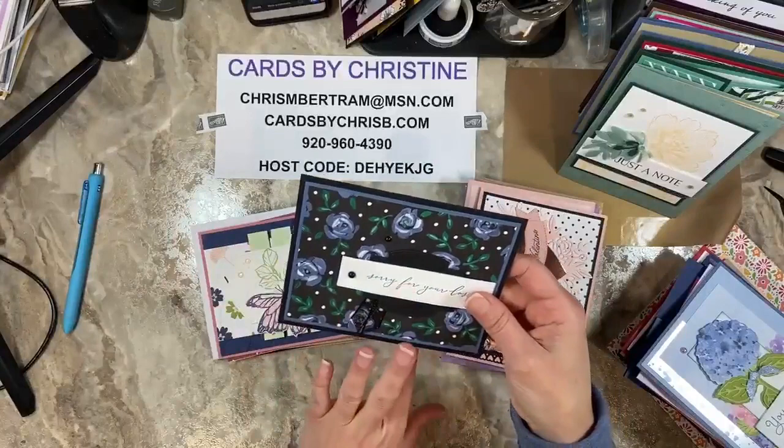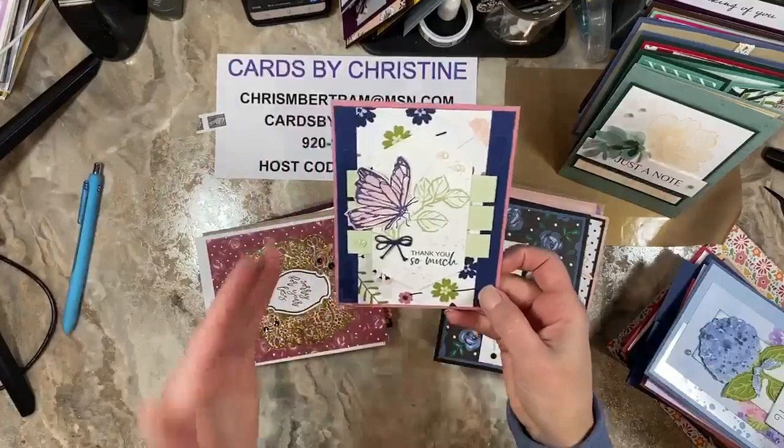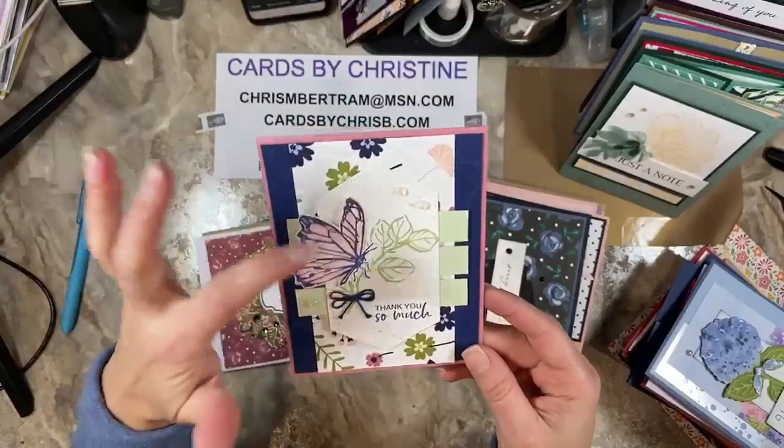This was the catalog Celebration, maybe? Janice Mink, M-I-E-N-K, was that card. This was the same class, Celebration Hoorah. This was in February. Oh, I love the butterfly on here. It was so pretty, you guys. Oh, that's where that paper comes. Celebration, I went with that butterfly. It was the bundle.